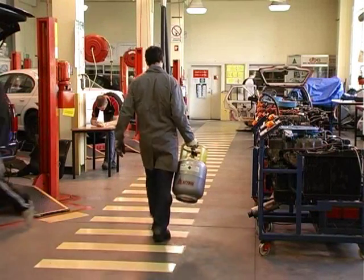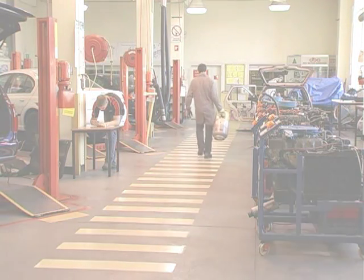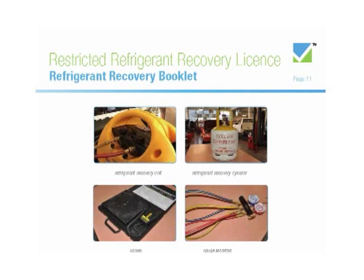For more information on the fluorocarbon refrigerant process, refer to the Refrigerant Recoverer Training Booklet. The Refrigerant Recoverer Training Booklet should be referred to regularly as you are learning the recovery process. After you have obtained the Restricted Refrigerant Recoverer licence, you should keep the Refrigerant Recoverer Training Booklet in a handy place to use as a quick reference guide.